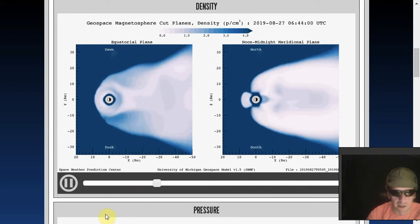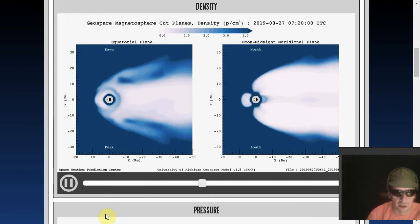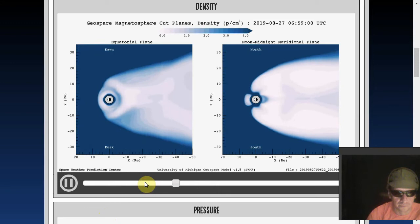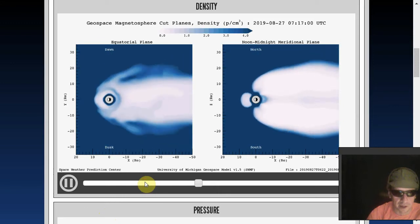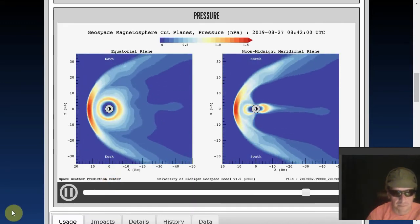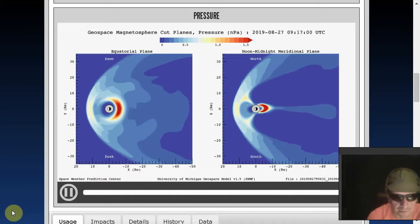Looking for missing data here. 7 o'clock. Nope, it looks like it's all there. So, looks like a density spike there. And let's look at the pressure also. There's the pressure. And we'll let that play all the way through.